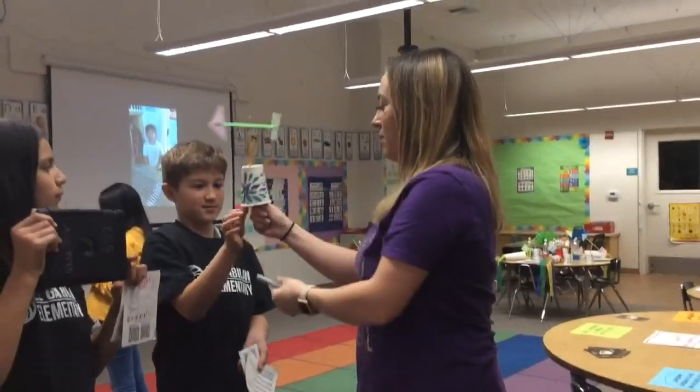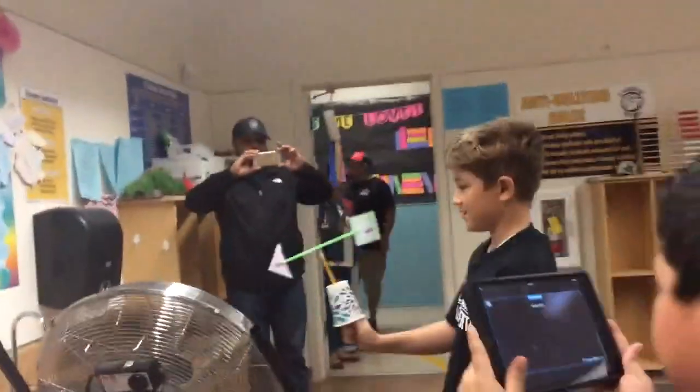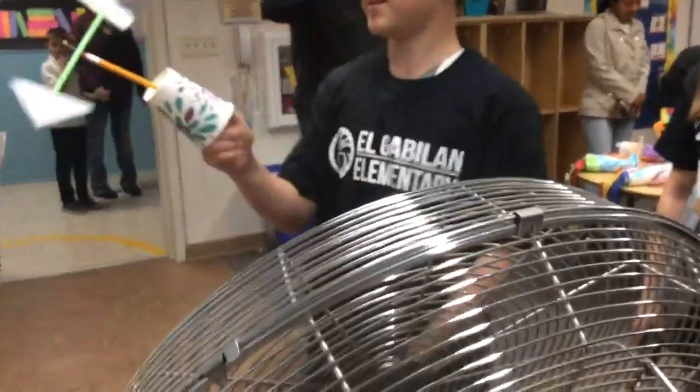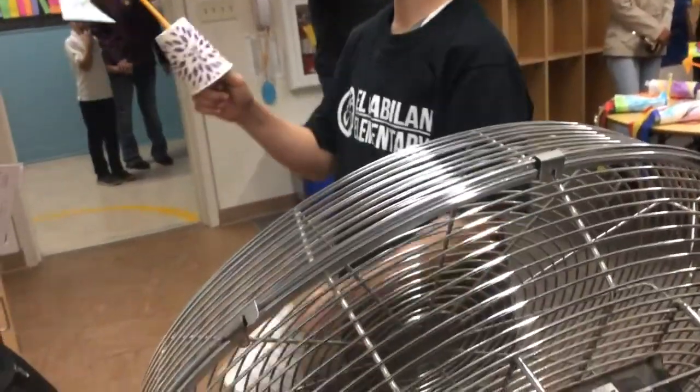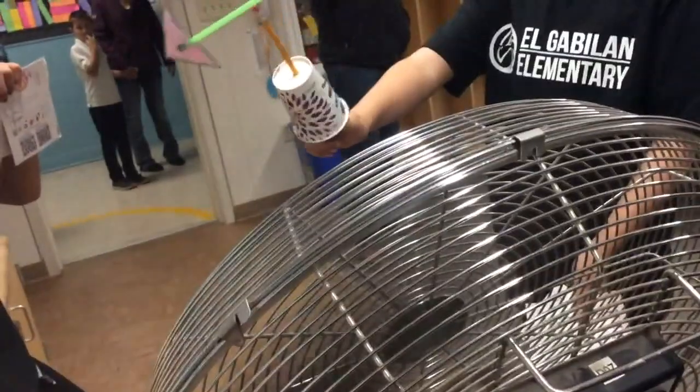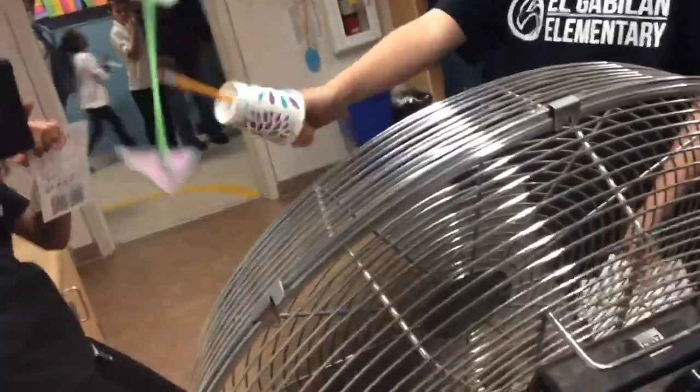Hold it by the bottom of the pencil. That helps it. Let's get cameras on Mr. Sparks. Let's check out how this wind vane works. Let's solve that problem. What's going on there, Mr. Sparks? Why is it not spinning very well? Because the wind is hitting both the square and the air. Let's see what happens if it only hits one. So step more towards the right. There you go. Move the vane toward you a little bit more. Let's see what happens if it only hits one part. May I? Yes. Let's see what happens if we do this.